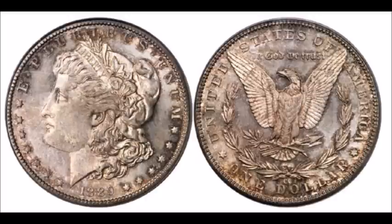Bonus coin. And now we are moving on to the bonus coin. For the bonus coin, I did not pick one that is a variety or an error. I picked just the highest dollar Morgan dollar that has traded. This figure blew my mind.